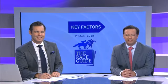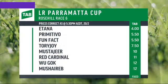Welcome back to Key Factors, presented by theraceguide.com.au. We're looking at Rosehill Gardens and we're up to the listed Parramatta Cup over the 1900 metres. And having a look at the market here, we've got 2 past Melbourne Cup runners at the top of the weight scale in Mustajir and Red Cardinal, but they're not featuring right here at the top of the betting.